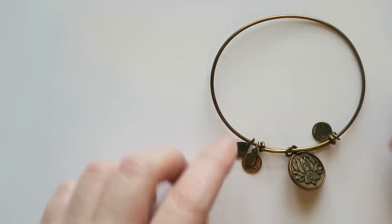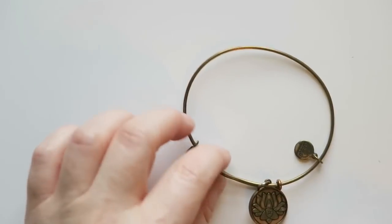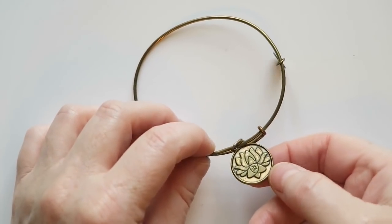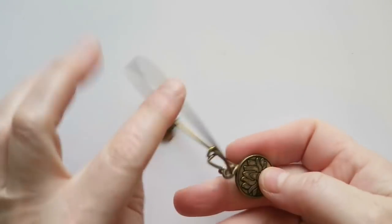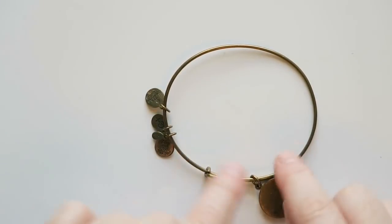Ooh, we've got another Alex and Ani. This one has got a lotus flower with the Om symbol in it. So that's a seller. It's got a little wear. I need to reshape it a bit, but overall, pretty good.